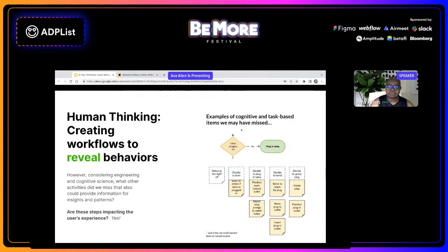Okay, so think about it this way. When you look at these steps, are these steps impacting the user's experience? Yes, they are. Are these steps impacting how long it takes to complete the task? Yes, they are. So what if our persona had a wide spectrum? For instance, imagine if a person bending has a knee problem. If we didn't document these and think about these in this manner, we may not uncover the fact that bending could be a strong dissatisfier for a set of users.